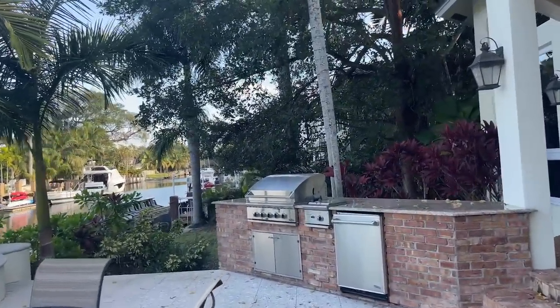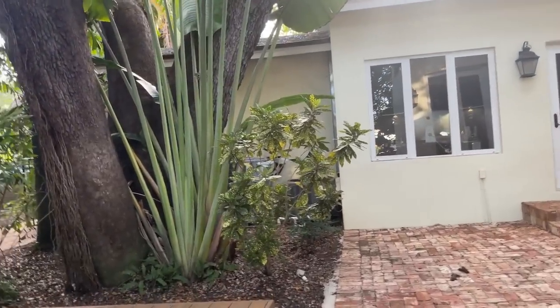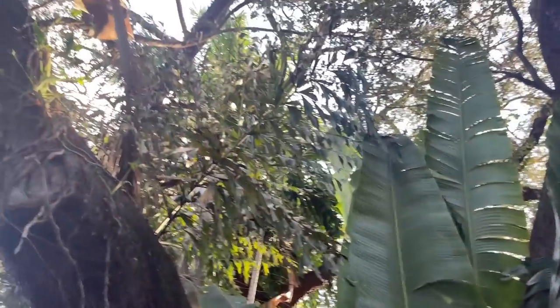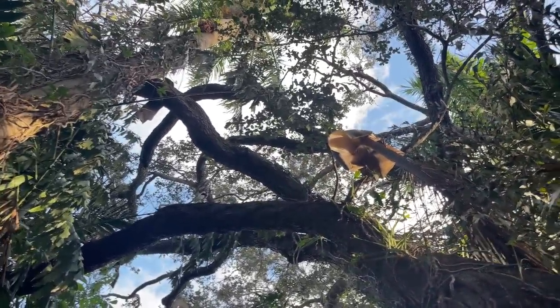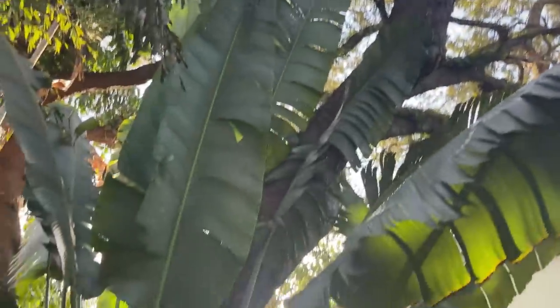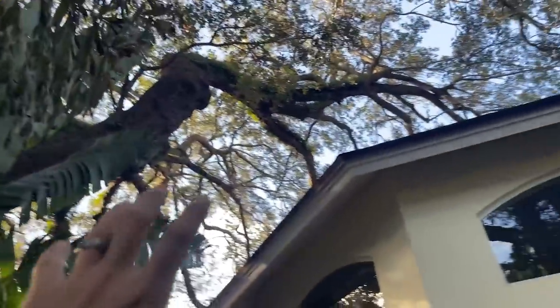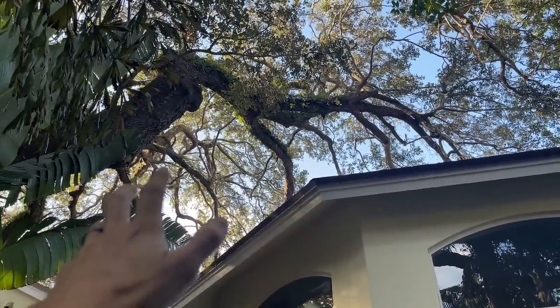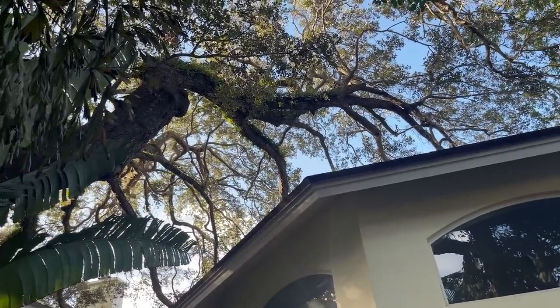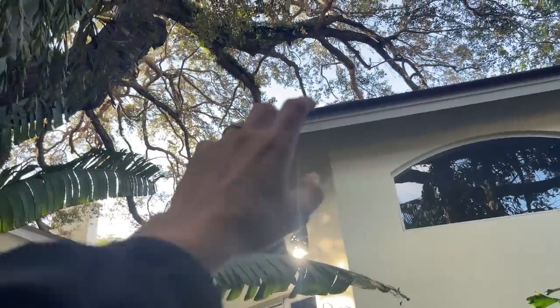I'll show you what I'm going to be working on. I'm extremely excited about this. I've always wanted to do one of these trees. This is hard to see because it's like a jungle in here. This is a live oak, a real American South tree. You only see these here that I know of. They are so sprawly. It's crazy. This thing's all over the building in that direction.